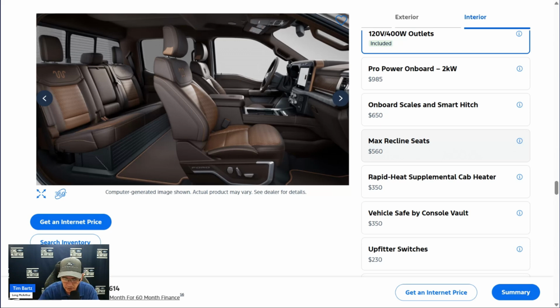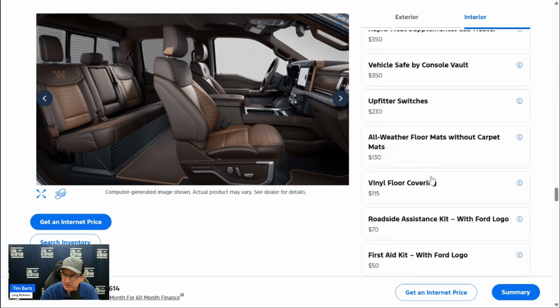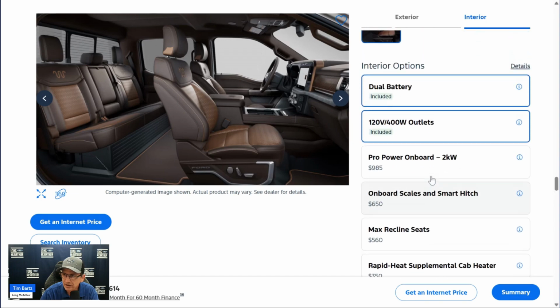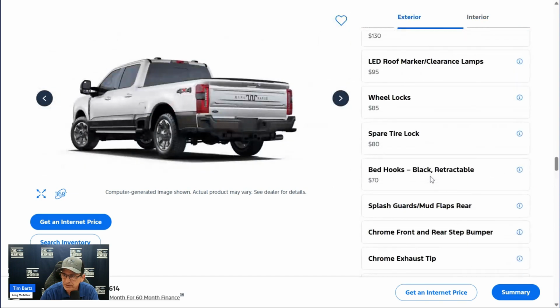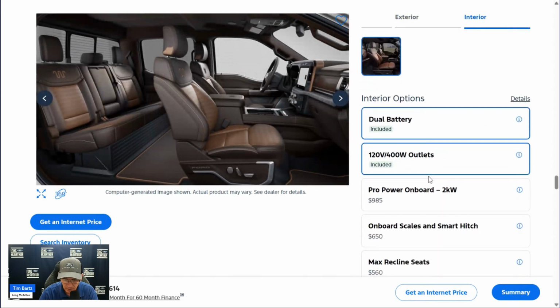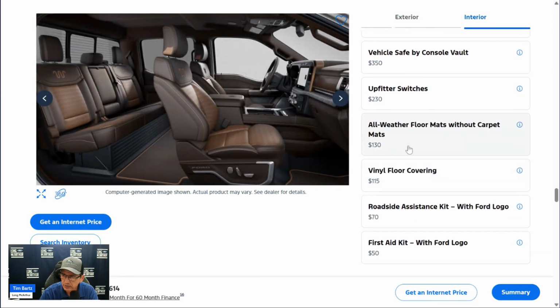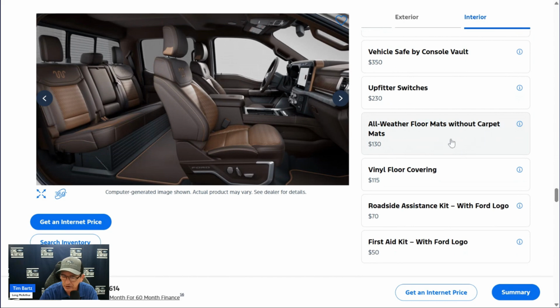The power twin panel moonroof is available, option 63V, and I believe that is $1495. Is it not showing that in here? Oh, they consider that an exterior option for some reason, but it is $1495 if you want the twin panel moonroof. Floor mats, all weather. That is a standalone option. There you go. Does not include the carpeted. Actually, it should include carpeted mats for the King Ranch, but it is saying that it won't.